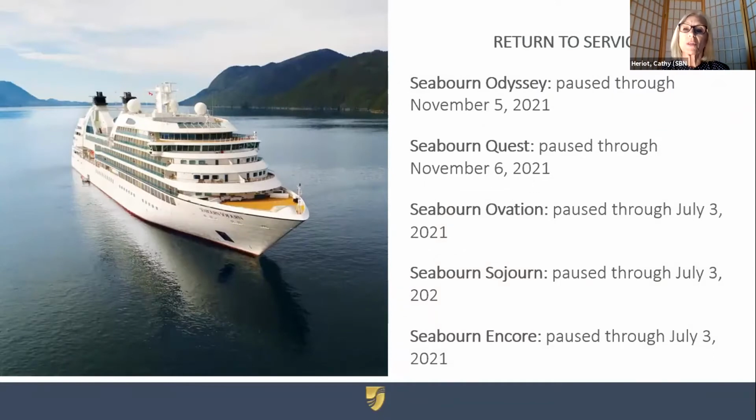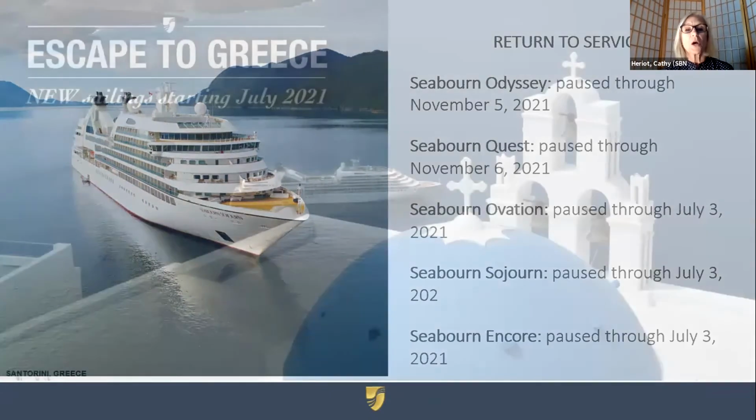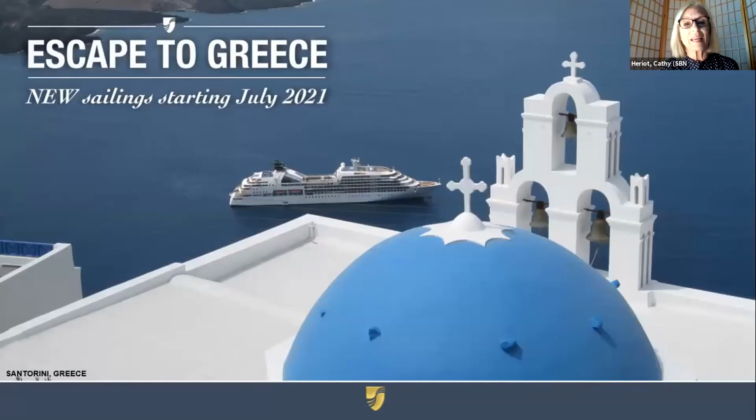So I just wanted to share with you our return to service. Currently, of the 5 ships that are in the water, as you can see, the Odyssey and Quest are paused until the beginning of November of this year. And then the Ovation, Sojourn, and Encore are paused through July 3rd. What Ryan was referring to when he was introducing me is that we are so excited that yesterday we announced our return to service. We will start sailing on July 3rd of this summer, 2021, and we'll be going to Greece.